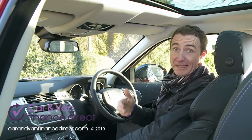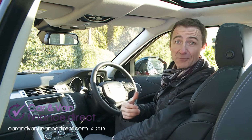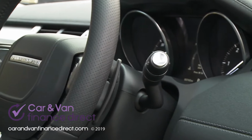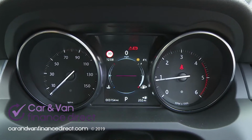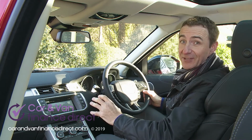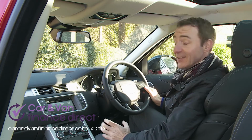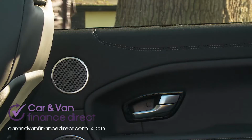As for changes made inside this revised Evoque, well, basically it's a lot of little things that add up to quite a lot. Revised interior door casings feature reprofiled armrests, and the instrument binnacle that you view through the 3-spoke leather-trimmed multifunction steering wheel has been redesigned with clearer dials. The key cabin feature, though, lies here in the centre of the dash. At last, Land Rover has delivered a state-of-the-art infotainment screen to its volume buyers. The 8-inch In-Control touch display is clear, easy to navigate around, and very informative.